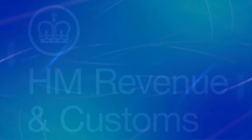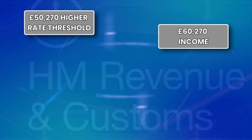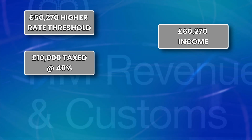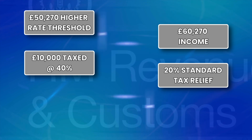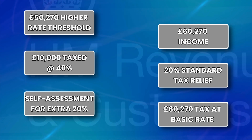Higher rate income tax kicks in once your income exceeds £50,270. So as an example, if your income is £60,270, you pay 40% tax on the £10,000 of income that falls within the higher rate tax band. By paying an additional £10,000 into your pension, you would automatically get that 20% tax relief as usual. But did you know that you can also claim back the other 20% on the £10,000 earnings through a self-assessment tax form, and therefore nullify that higher 40% rate? By doing this, you've just stopped yourself getting taxed at a higher rate. But you've also made a significant and important contribution towards your future retirement.